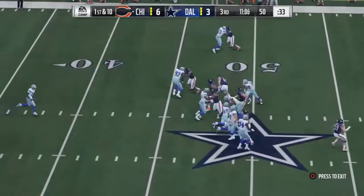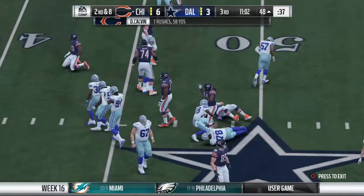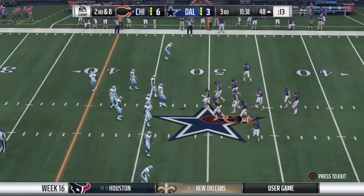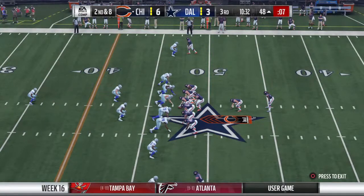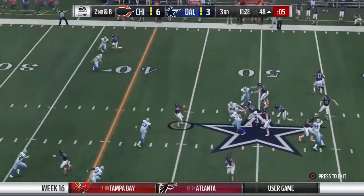A handoff as they run the counter play. And he'll get this into enemy territory, but not by much as he's down to the 48. 2 yards on the pickup there. It'll be 2nd and 8. Well, he's looking for some running room, and there wasn't a whole lot of it there on that play. I think he was lucky to get a couple of yards out of it. So those defenders, they were rallying to the football pretty quickly.